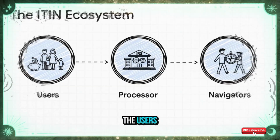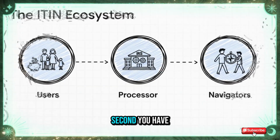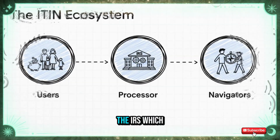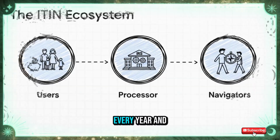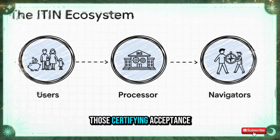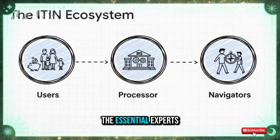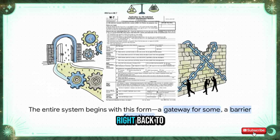First, you have the users, who are overwhelmingly low-income filers. Second, you have the central processor, the IRS, which is buried under more than 1 million of these applications every year. And third, you have the navigators, those certifying acceptance agents, the essential experts who know how to get through the system. Which brings us right back to where we started, the Form W-7.